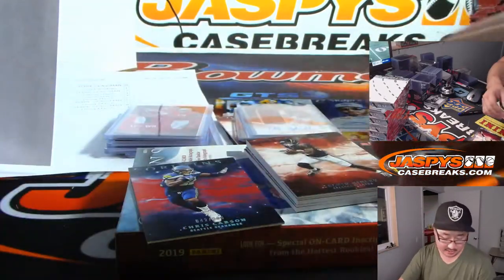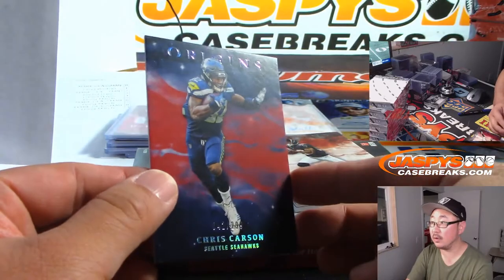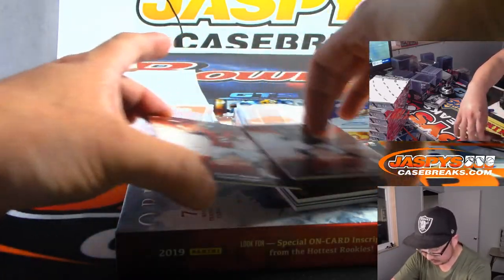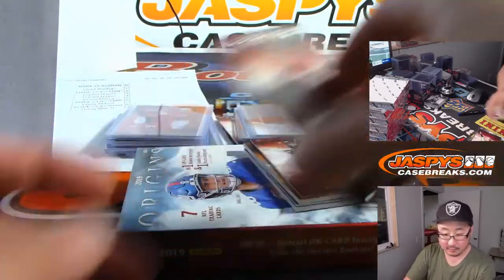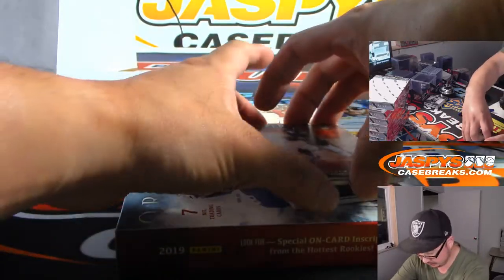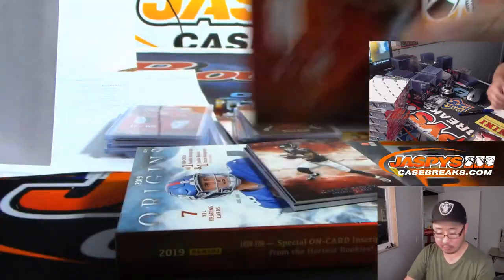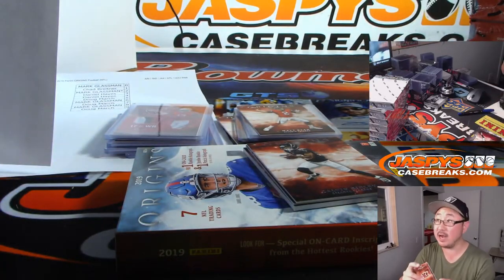Calvin Johnson to 99. Out of 299, Chris Carson. Matt Ryan, Falcons, not numbered. Ryan Finley, two-color patch, 49 out of 99 for the Bengals. Daniel Patera.